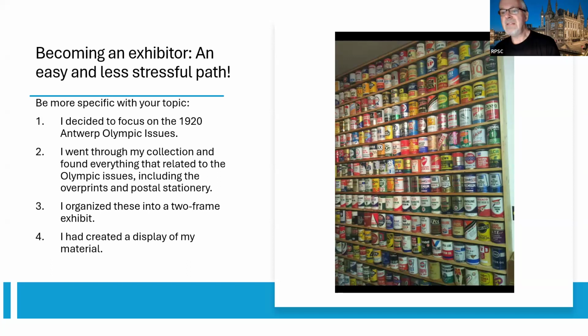Now, this is my dad's collection, or was my dad's collection, of oil cans. And he could explain to you why these oil cans were in that order. He was a mechanic. He loved mechanical things. He could explain to you why these oil cans were arranged the way that they were. They were put in this form to display them to what he believed was the maximum potential of the collection. Don't ask me what it was.